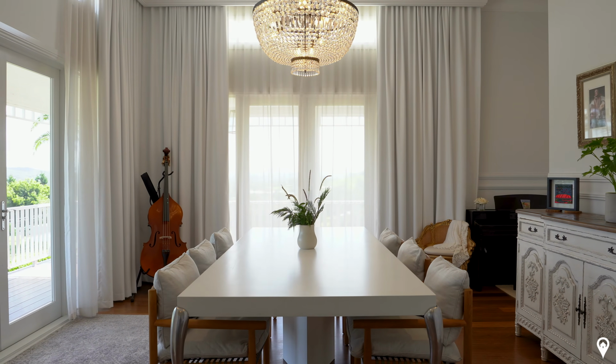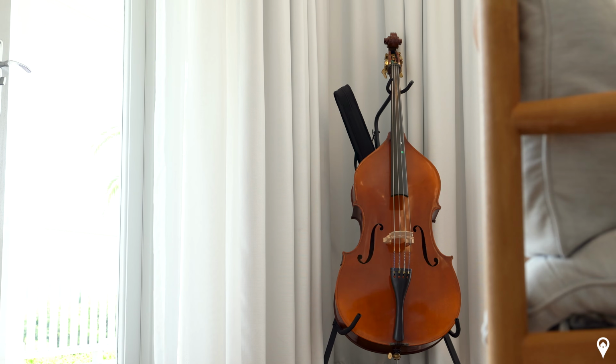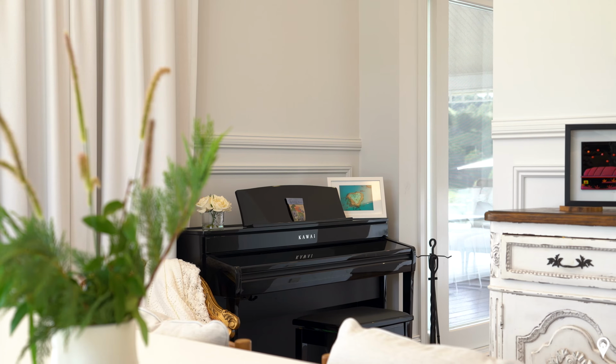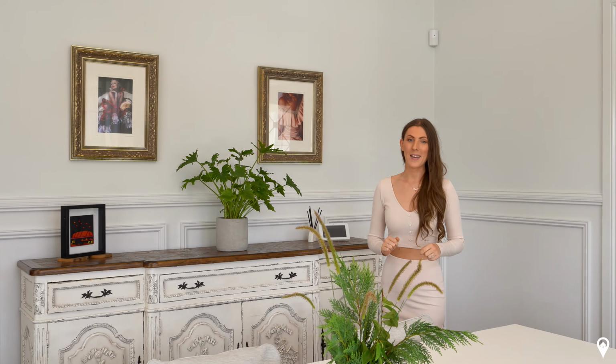And there is even a cello, which I've never seen in a house before. It just adds that touch of sophistication and elegance. If only we knew how to play it. If only. Or any instruments for that matter. Maybe one day we'll be able to bust out a tune, but today is not that day. We're saving that for a future Find the Perfect Place episode. Yeah, exactly. We'll leave you in suspense for that one, guys.